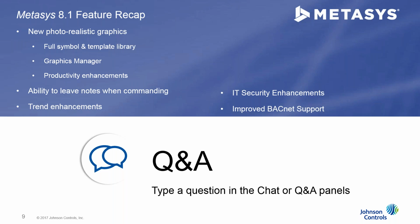So one question we got was, can users remotely edit the graphics, or do they need to be logged into Metasys to do that? The users can edit graphics through our online interface. If they have access permission to do so, they can get to the graphics manager right from the online, or if they're on a laptop working at home or remotely, they can install the Metasys UI offline with our SCT, the System Configuration Tool, and they'll get the capability to make those changes offline, where they can commit those changes at any time they need to.